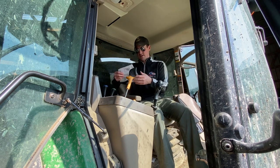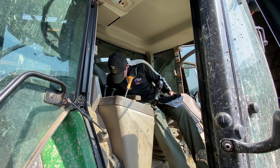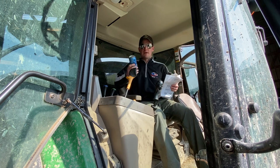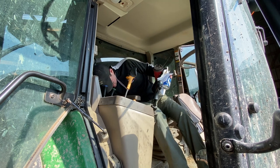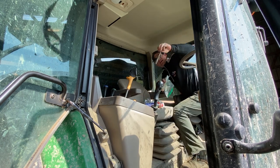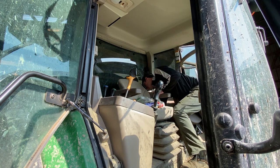Step one, the garbage. Old feed sheets. Coffee cup. Beer can. How'd that get in there? I don't think that'll pull much of a wagon. Bag, more metal.